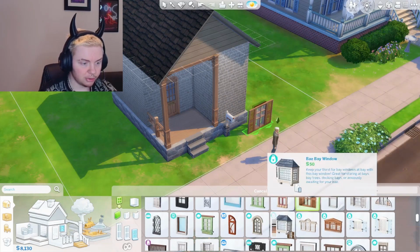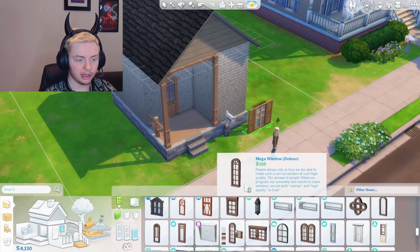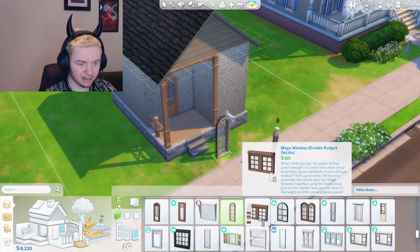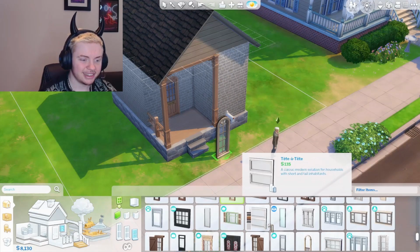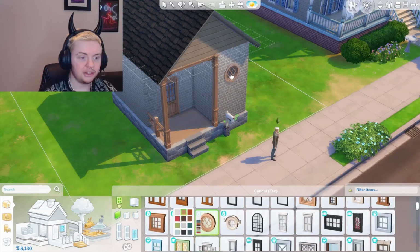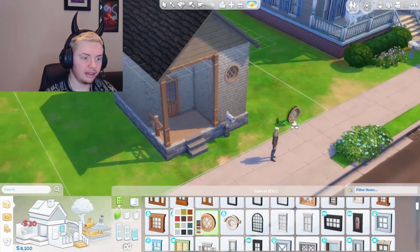That does actually match as well. I was thinking long and skinny, something like this would work really well. It's not the same wood though. I'm really particular, right? It's got to match. If it doesn't match, then it just won't look that great. I'm really trying to make this not look like it's prison. I do kind of like the little round one though. I think that looks a lot nicer.